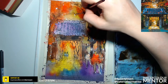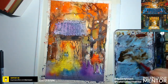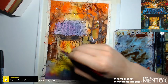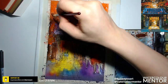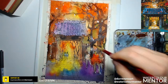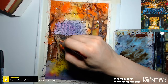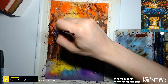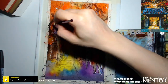So here we go. We've got a bit of this tree running across like that. There we go. And I want to make it darker at the base and then slightly lighter at the top. But it's still going to be dark enough though. Okay. And you notice now things are starting to come together. You don't mind me saying, I think it's starting to look a bit more like what I want it to look like.